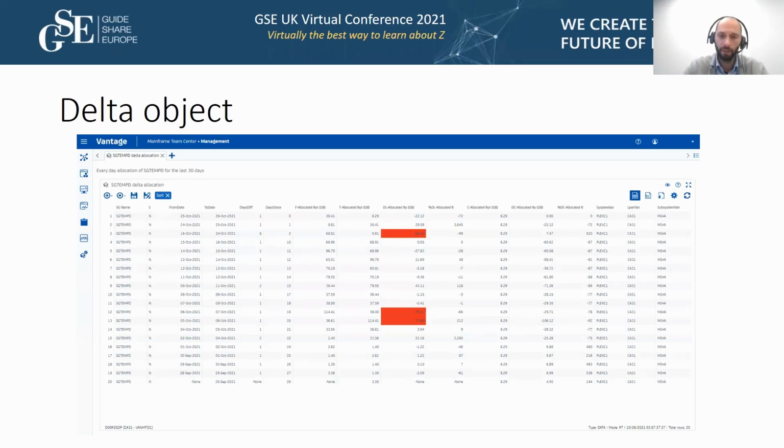I would like to see the variation in allocation. So you see here the storage group name, SG temp, 30 days. Last 30 days does not necessarily mean 30 entries, because this is my task, and if I don't start it, then no one does. And when the started task is not started, the automation script, the logging script, does not run and does not create data. I'm going to highlight one of those exceptions here. I have delta allocated in gigabytes.